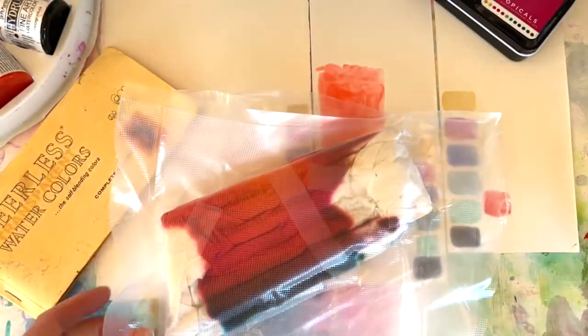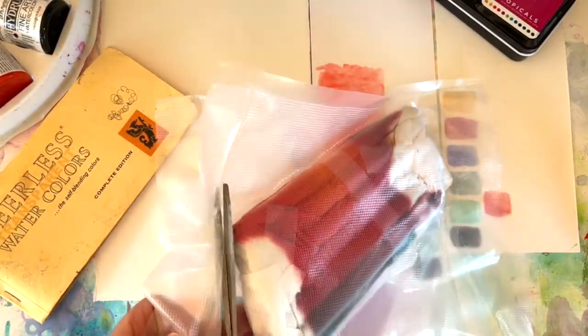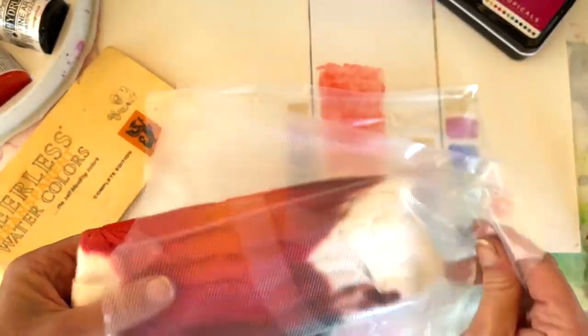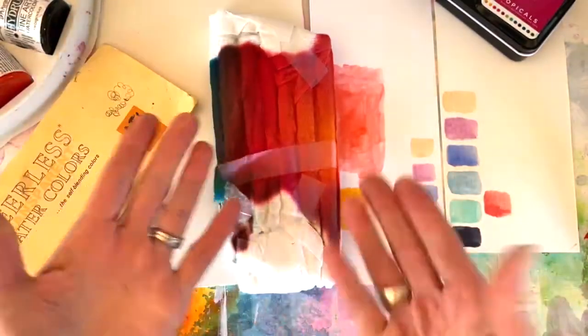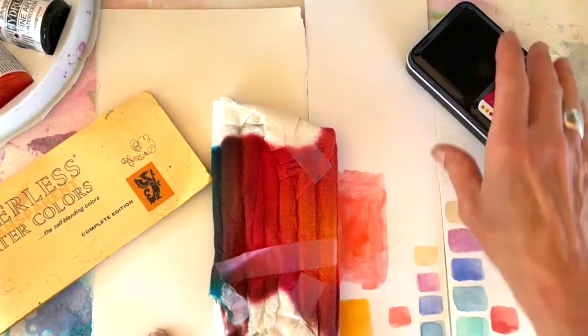She did. Okay, she knew that if this exploded on the plane, it would not be good. So I don't recommend traveling with these. I just recommend you use them and you keep them in your art supply box. Okay, but that is so funny. I didn't realize I would be doing this. I thought it was just like in a Ziploc bag.